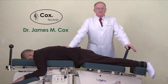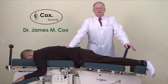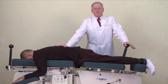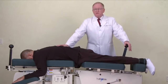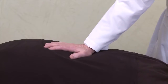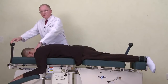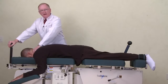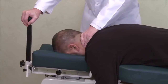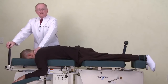This is what Cox Technic looks like. Hello, I am Dr. James Cox, developer of Cox Technic Flexion distraction and decompression spinal manipulation. Note that Cox Technic is gentle, smooth, rhythmical, doctor-controlled and specific level applied to the patient's spine. Whether treating the low back, as I've been doing here, or treating a cervical disc herniation in the cervical spine, the treatment is always the same. It is smooth, rhythmical, slow, and specifically applied.